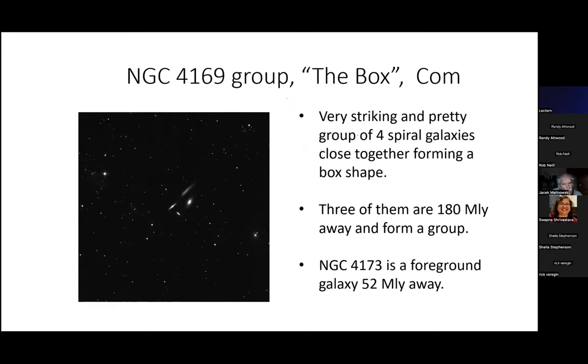Now, these pictures are all showing the same size, so the sizes are proportional. So you've got this beautiful little group of four galaxies called the Box. Very pretty, very striking. They're four spiral galaxies. Three of them are 180 million light years away, but one is a foreground galaxy. The foreground one is at the very top.